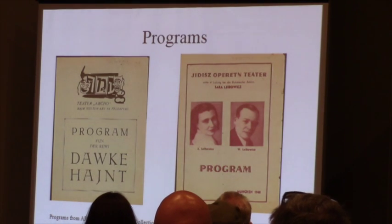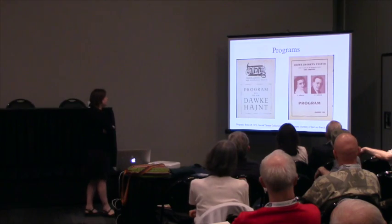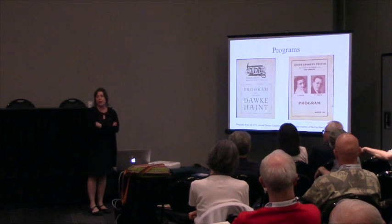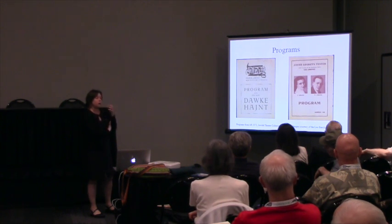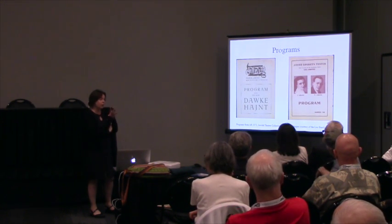We also have a great deal of programs. These are from the Leo Baeck Institute, who is our 4th partner. The Leo Baeck Institute basically only documents German-speaking Jewry. So most of their collection is obviously in German and represents activities in Germany, Austria, some pockets of Hungary.